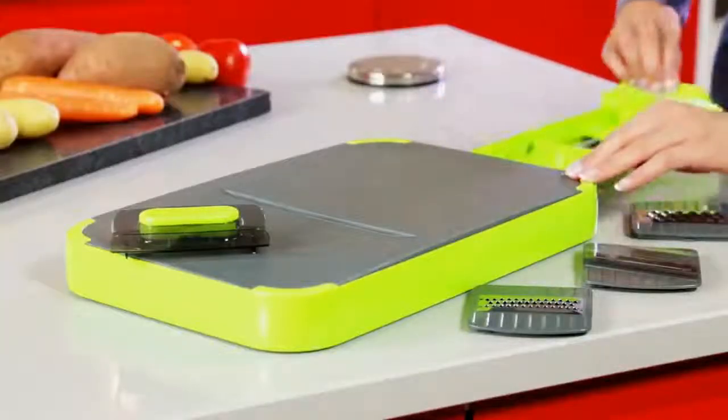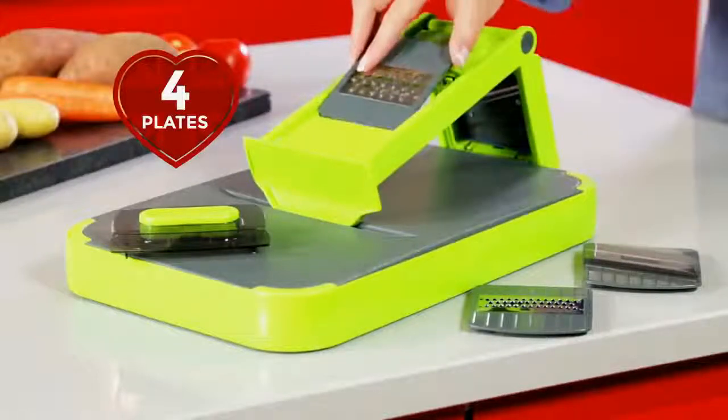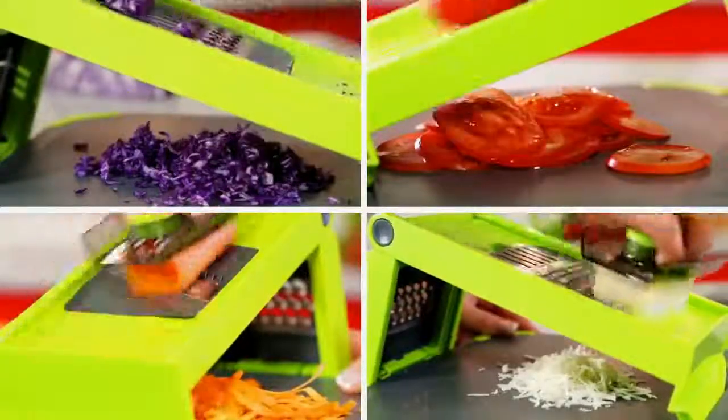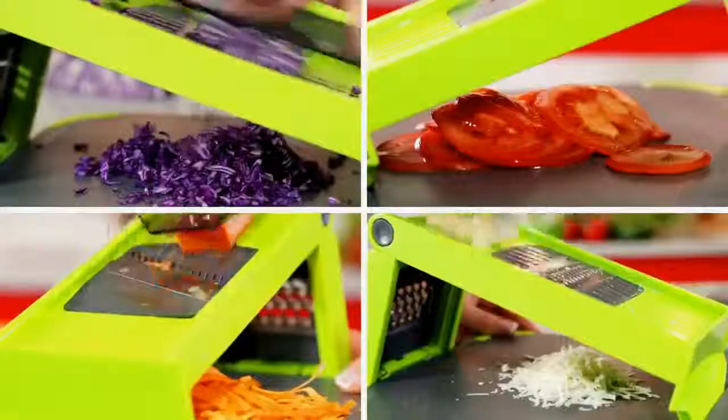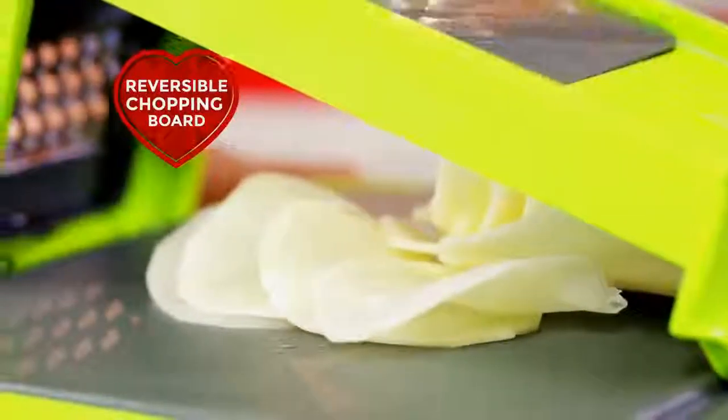The fold-out arm holds 4 interchangeable plates, allowing you to select the cut you need. Shred cabbage, grate cheese, slice tomatoes or julienne carrots, all cleanly and hygienically dropped onto the reversible chopping board.